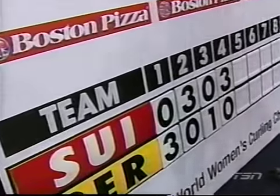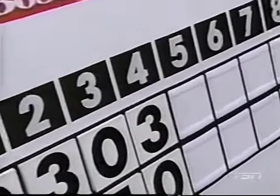Wow, what a game. 3-3 enders. Switzerland scores three in that fourth.